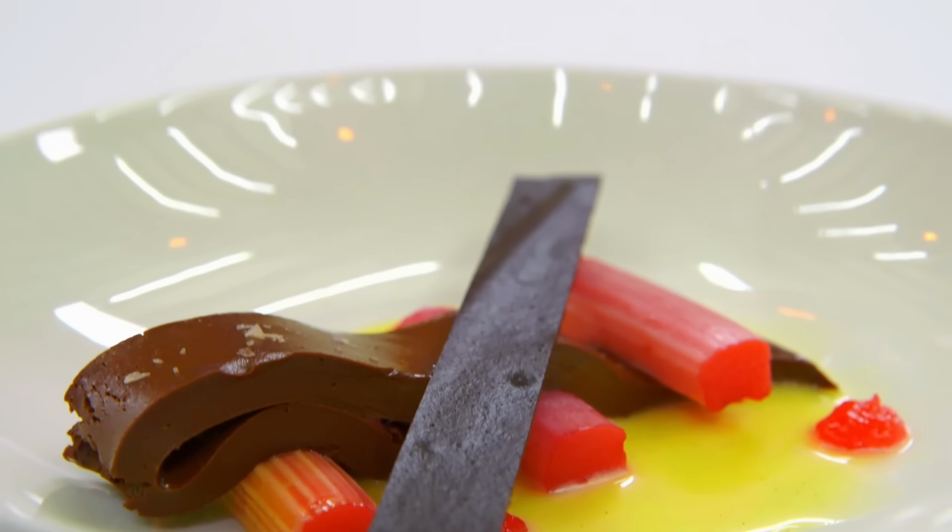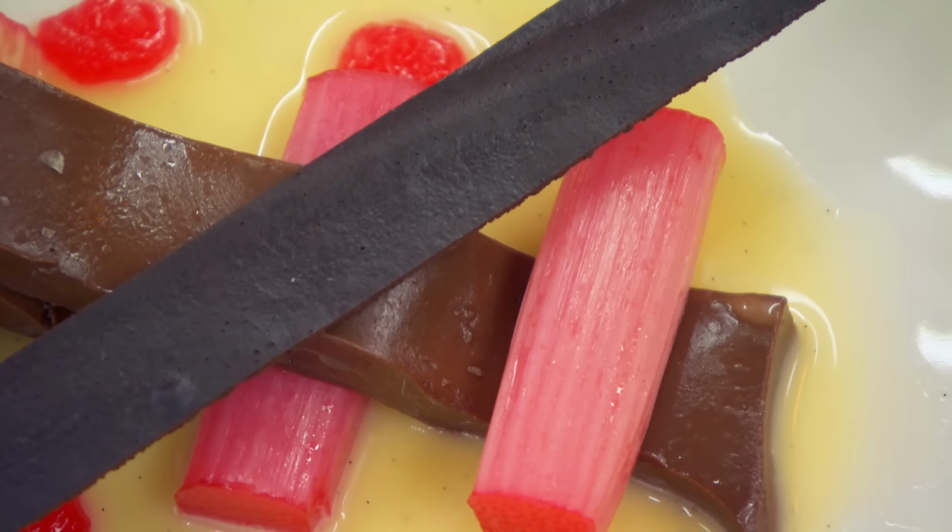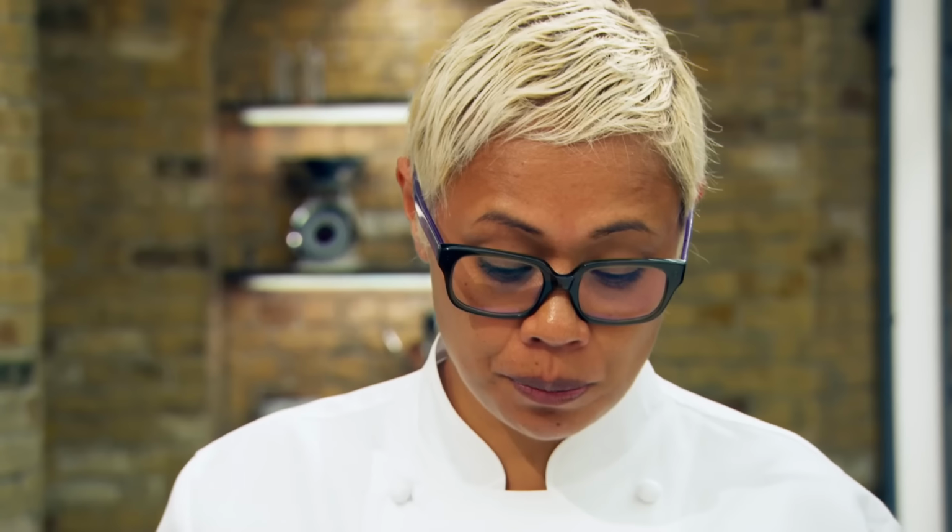He's very inventive. He's brave enough to be adventurous on the show, which we need. His capabilities stretch quite far. I would be interested to eat his food again, and that's the best I can say of any competitor on MasterChef. The ganache is just there. It's still held, and it's got a smoothness to it. I love the rhubarb. It's kept its shape and form, but it's much too sharp.